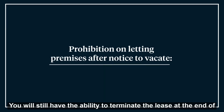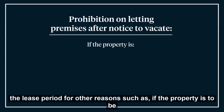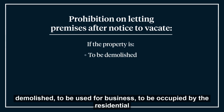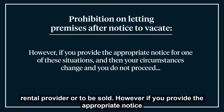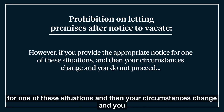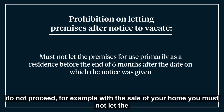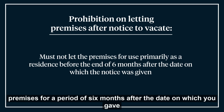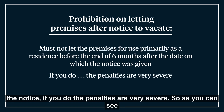You will still have the ability to terminate the lease at the end of a lease period for other reasons, such as if the property is to be demolished, to be used for business, to be occupied by the residential rental provider, or to be sold. However, if you provide the appropriate notice for one of these situations and then your circumstances change and you do not proceed, for example, with the sale of your home, you must not let the premises for a period of 6 months after the date on which you gave the notice. If you do, the penalties are very severe.